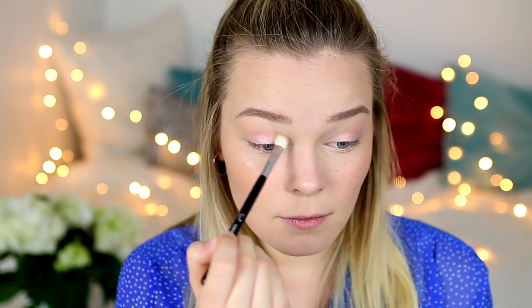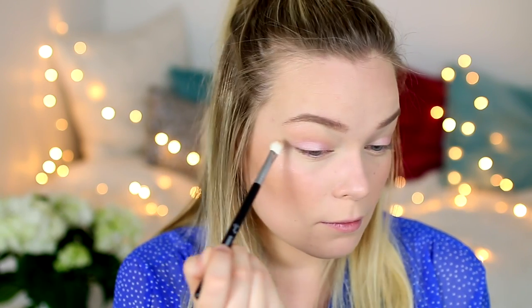This is an eyeshadow base, or a cream eyeshadow from Maybelline. It's the color Tattoo 24 Hour in Inked in Pink. I haven't used these in ages. I used to use them all the time when I was in high school. And I'm actually gonna apply a little bit of this under my eye as well.